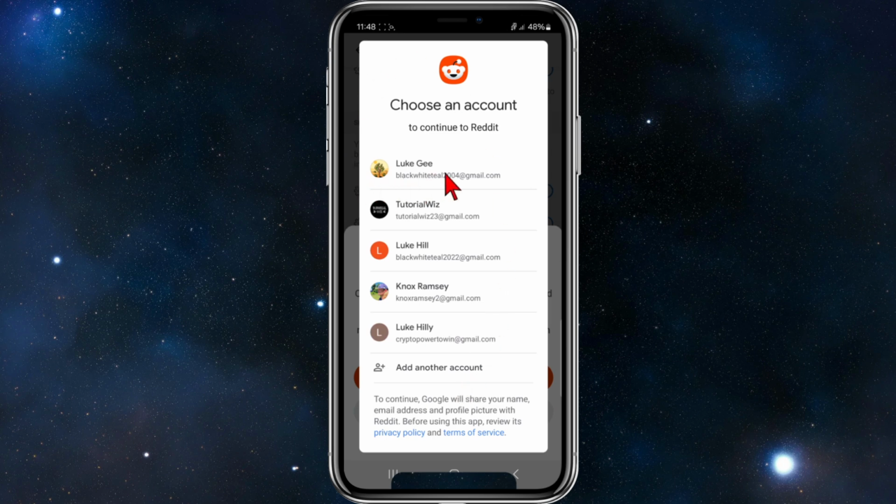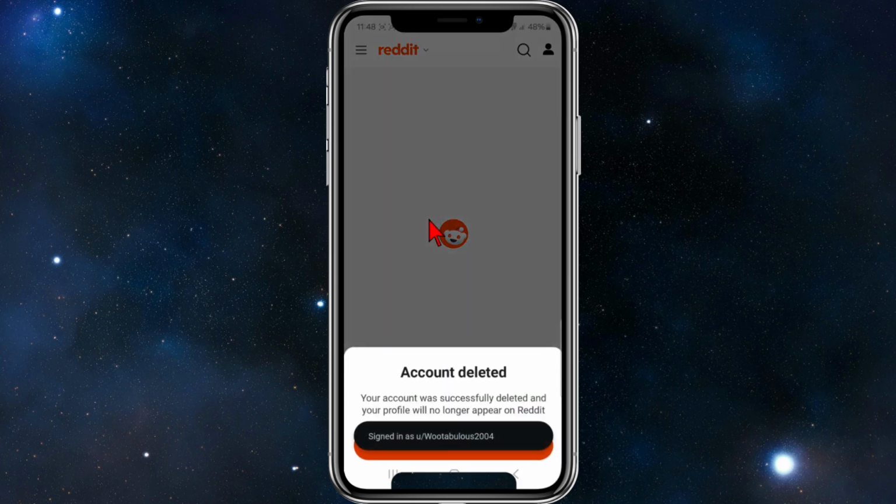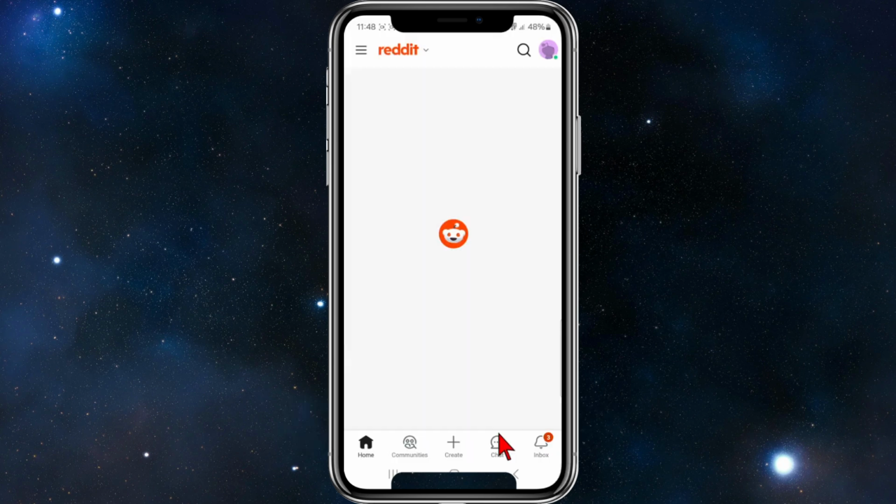And now choose an account to delete. So this is my account here. And now this is going to go ahead and delete my account. And once you're done, you'll see account deleted. Your account was successfully deleted and your profile will no longer appear on Reddit. If you like that, go ahead and click on OK.